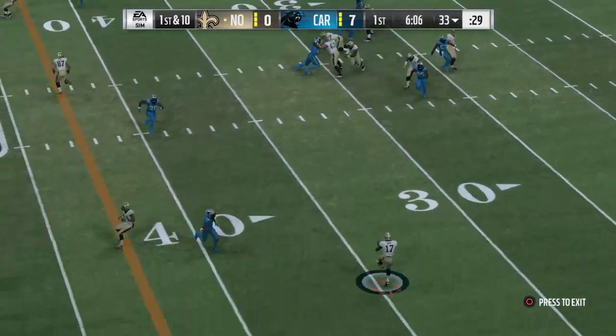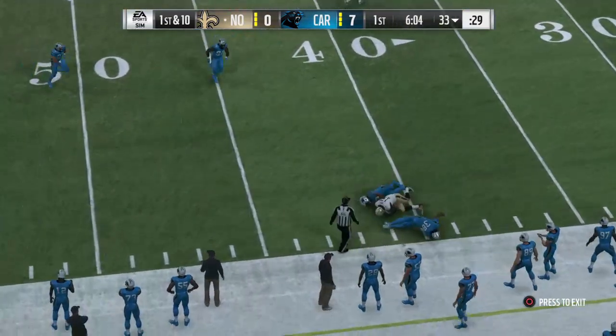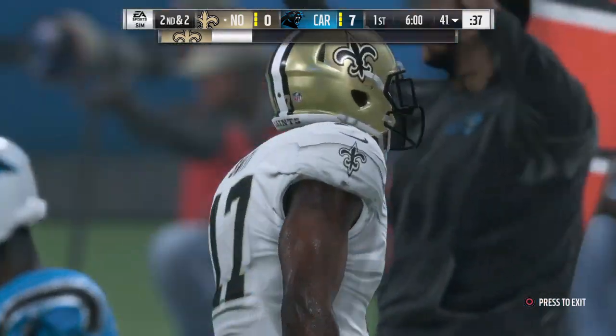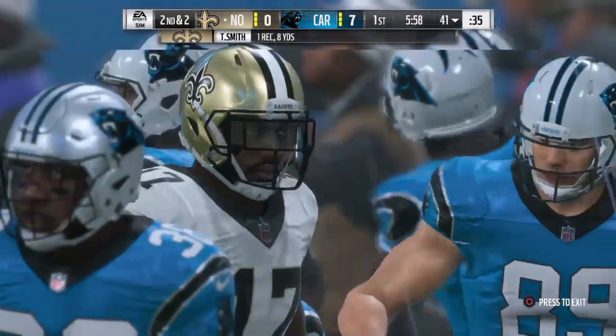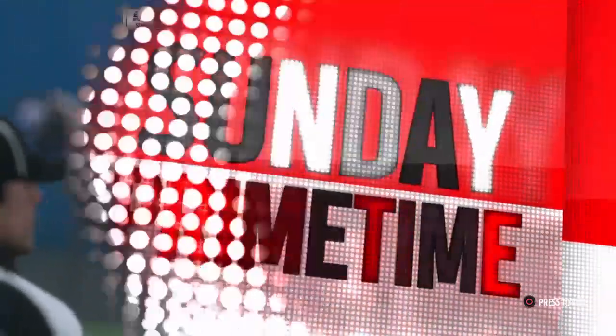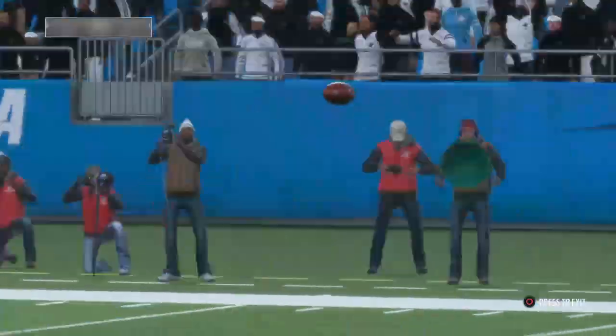Come out throwing here to start the drive. Smith catches left side. A good pickup there. 8 yards on the first down completion. Now, Charles, what's the mindset here offensively? You gave up the touchdown pretty quickly. Would it have changed if you had gotten a stop and it would be 0-0 right now, or no?